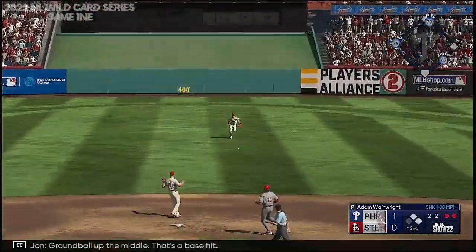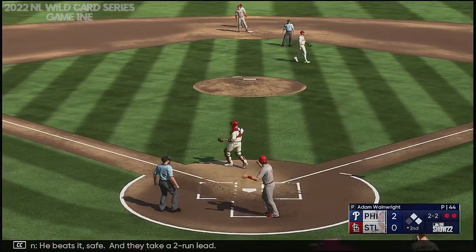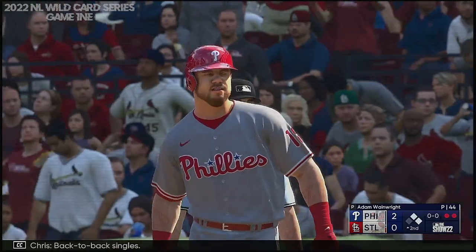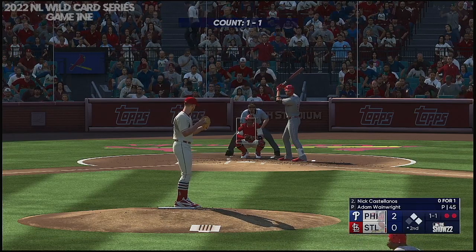Ground ball up the middle. That's a base hit. Vierling headed for the plate. The throw in. He beats it safe. And they take a two-run lead. Back-to-back singles. Just kept it simple. Played pepper with the middle of the infield and took it back where it came from. And there's just no one there to knock it down.